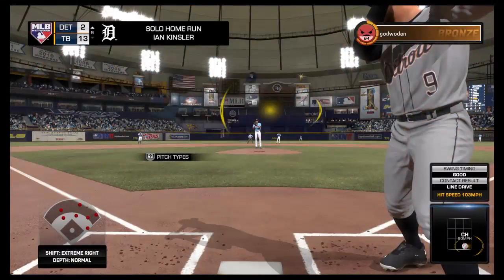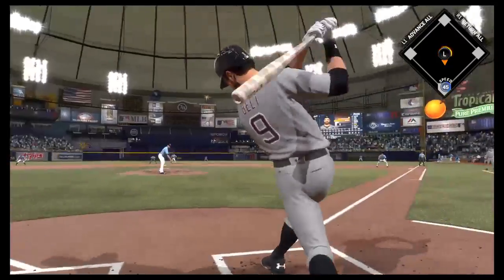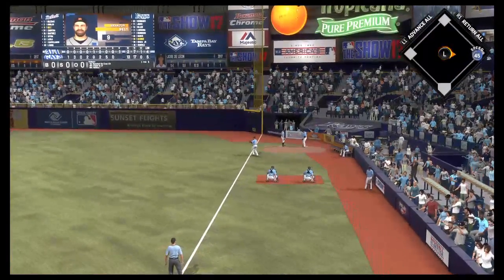Stepping into the box, Brandon Belt. He'll look to bounce back after striking out his last time up. Swing and a liner. And that's in for his second hit of the afternoon.